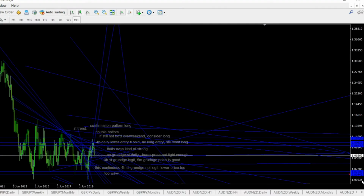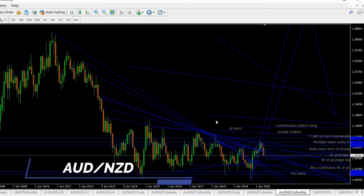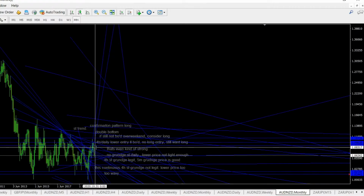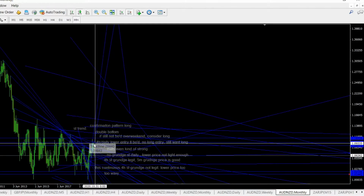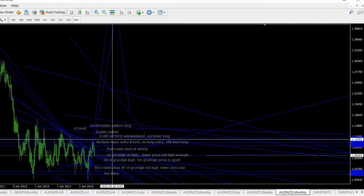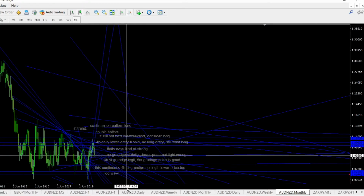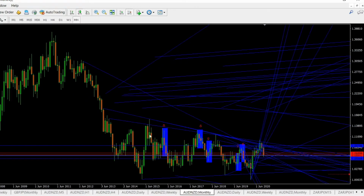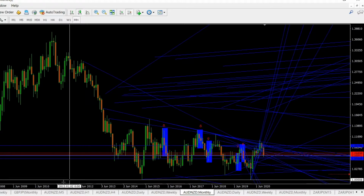So here's the Aussie NZD pair. This is the same as a prior forecast. We have the double bottom long, and we have this downtrend down. However, the price action on lower time frames in this area is very weak, so we're still long oriented, at least to 0.9560 or 1.0352. If we have a strong long, we want to take those trades all the way up to those levels I just mentioned.